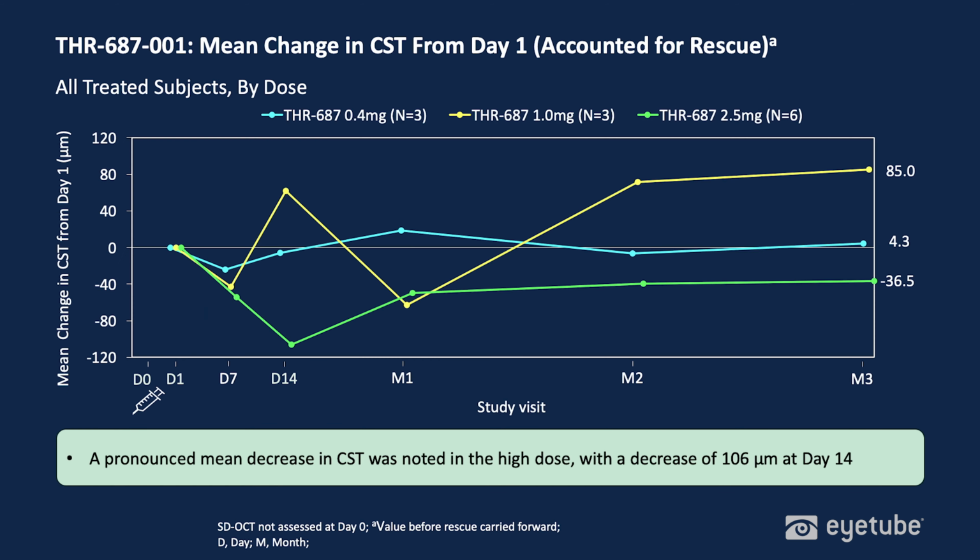Now let's look at the specific dose cohort, the mean change in CST from day 1. You can see there was a pronounced mean decrease in CST in the high dose group, with a decrease of 106 microns at day 14.